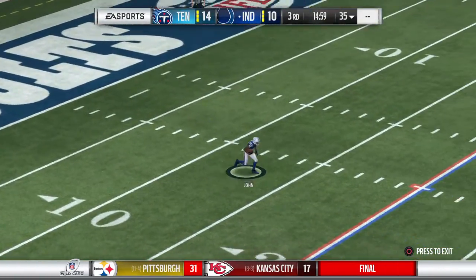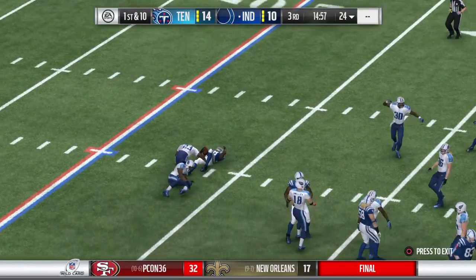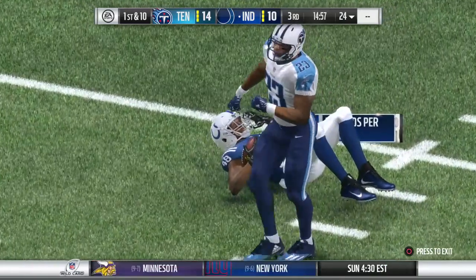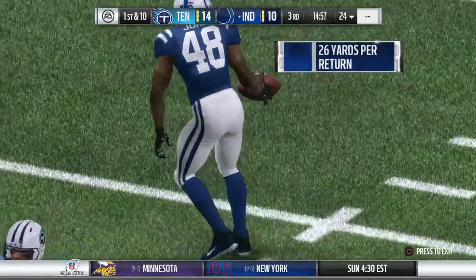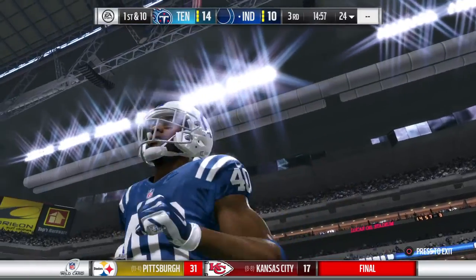This fielded at the 2. And a pretty good return here. He'll be stopped just shy of the 25 at the 24-yard line. Out come the Colts. They'll have it first here to start quarter number 3.